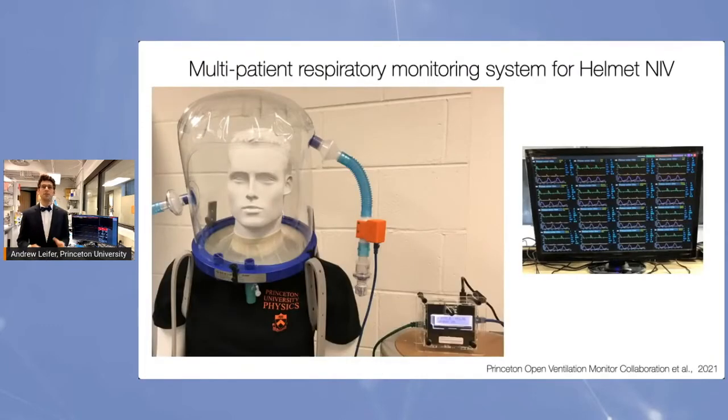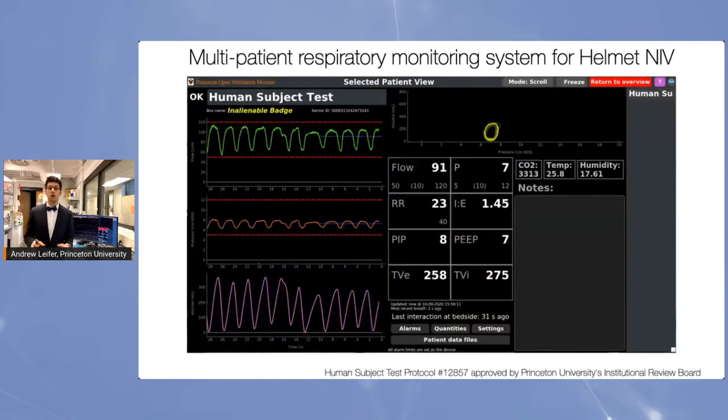In the end, we built a multi-patient remote monitoring system that had monitors and sensors for flow and CO2, and that were connected to a bedside monitoring system, which is over here, and that relays information to clinicians at a remote monitoring station. This system provides clinicians with all the metrics that they're used to from a traditional ventilator, including the patient's pressure and flow waveforms, the patient's respiratory rate, how often they're taking a breath, the patient's tidal volume, or how much air the patient breathes in or out during each breath, and also information about that lung stiffness that I told you about earlier, and the level of carbon dioxide in the helmet, which is important for safety.